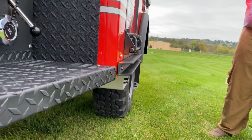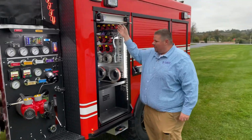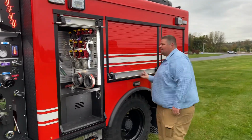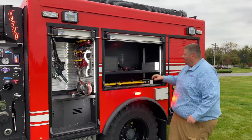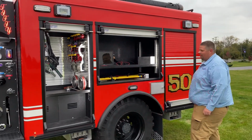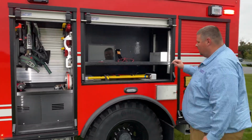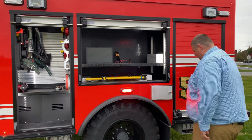This vehicle has Hansen roll-up doors, and it also has all tool mounting, which was done in-house by our fabrication team. In here we also have the computer. We're programming the core system. We have sledgehammer, axes, bolt cutters, mounting for a chainsaw, and their fuel cans right there.